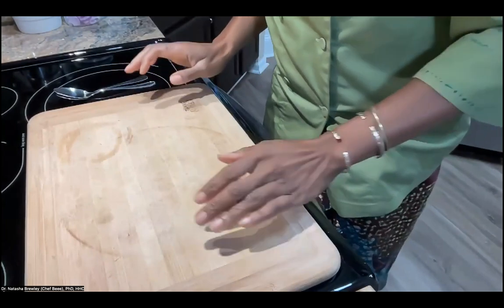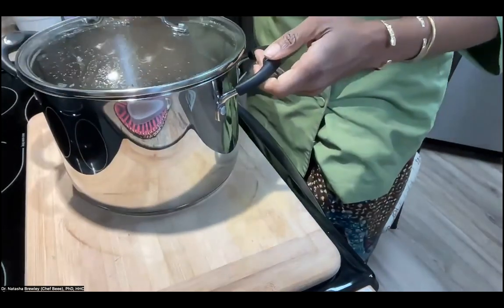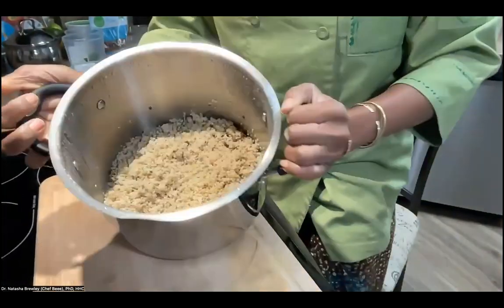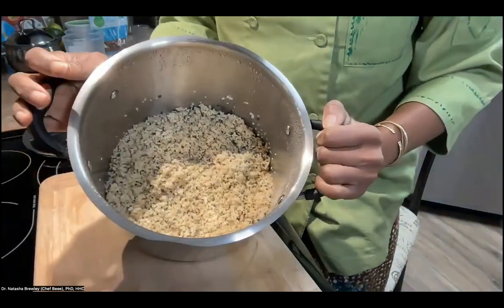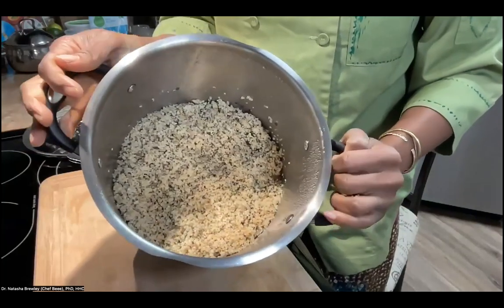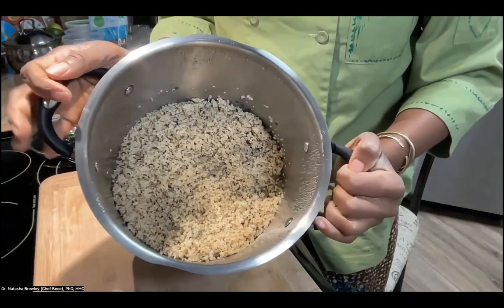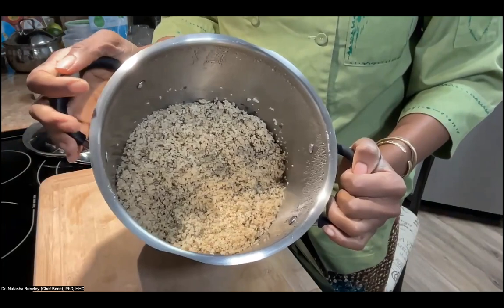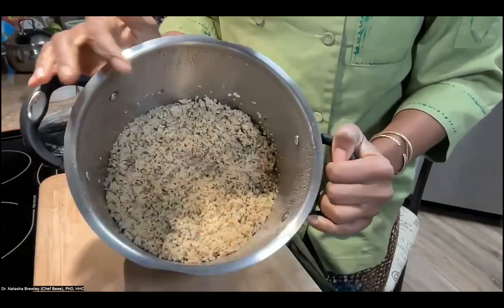All right. So what I want to show you is a few items. I'm going to give you guys the recipes for this. The first thing we're going to do is talk about some of the carbs and the swap outs for things like rice. That's going to be a slow burn in the body. It's not going to spike our blood sugar. So one of those things is quinoa.